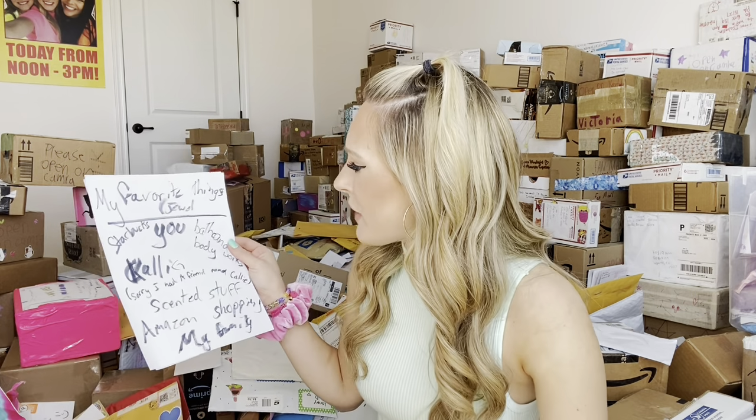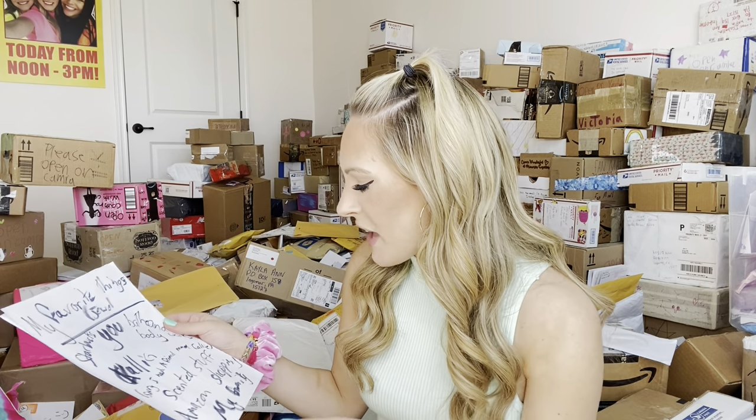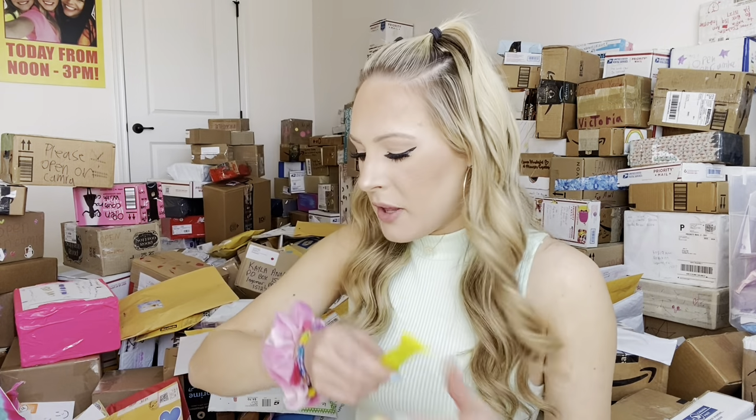And she wrote her favorite things. Starbucks, me, Bath & Body Works, scented stuff, Amazon, shopping. Look at these homemade squishies. Oh my gosh, it's a YouTube play button and a rainbow. And then we have Lucky. Lucky would love this. She also sent me a bunch of candy canes, a marble and mesh.